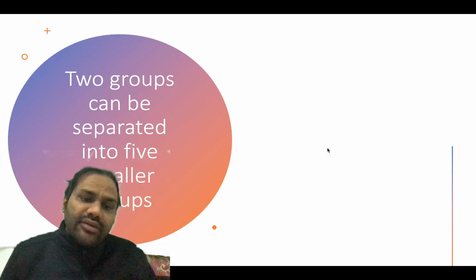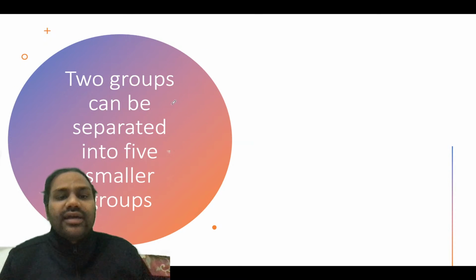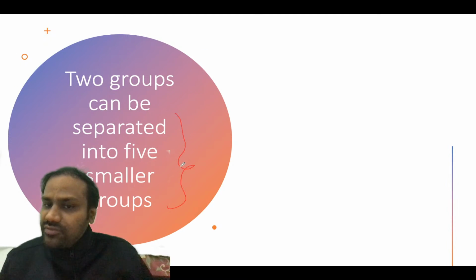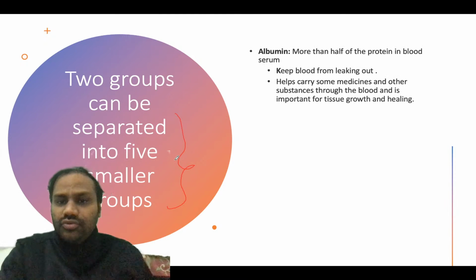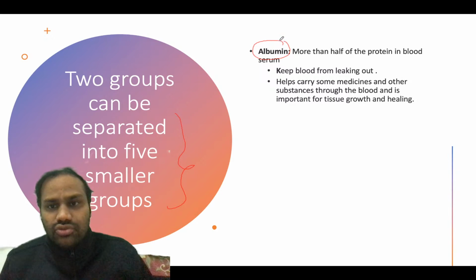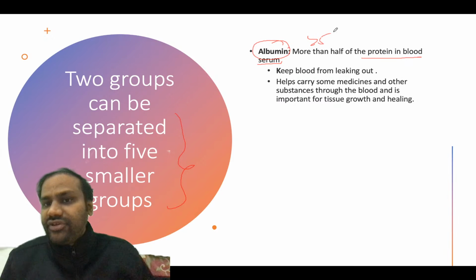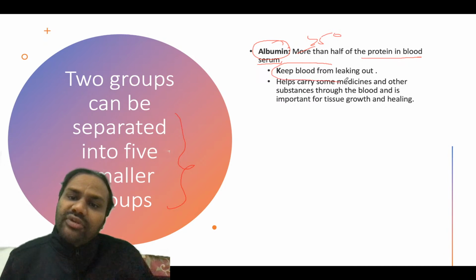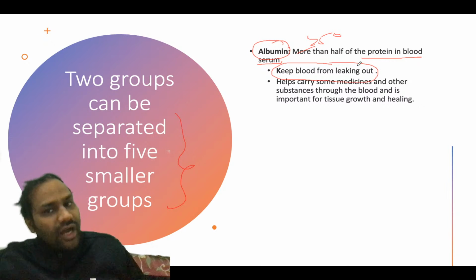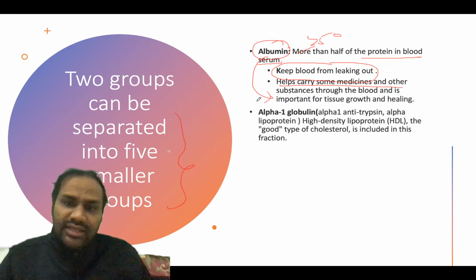So there are two groups, as I said, albumin and globulin, and these two groups can be separated into 5 small groups. One is albumin, which is more than half of the protein in the blood serum, greater than 50%. It keeps the blood from leaking out of the blood vessels, and it also carries some medicines as a carrier.